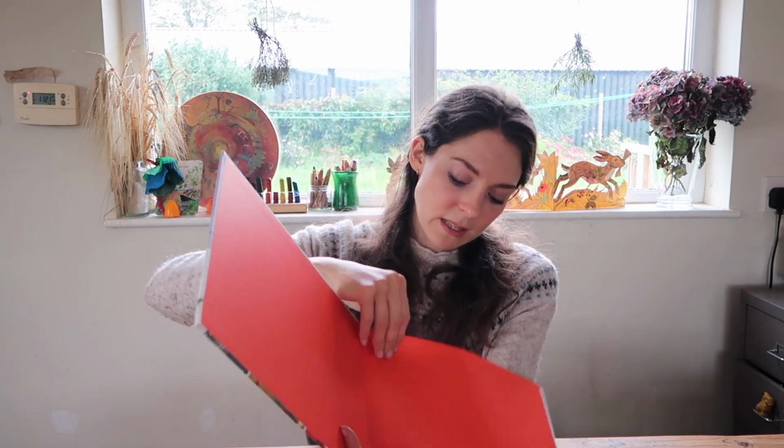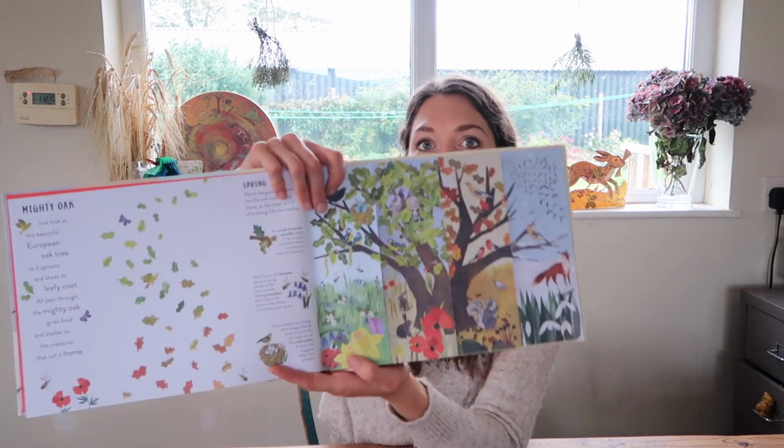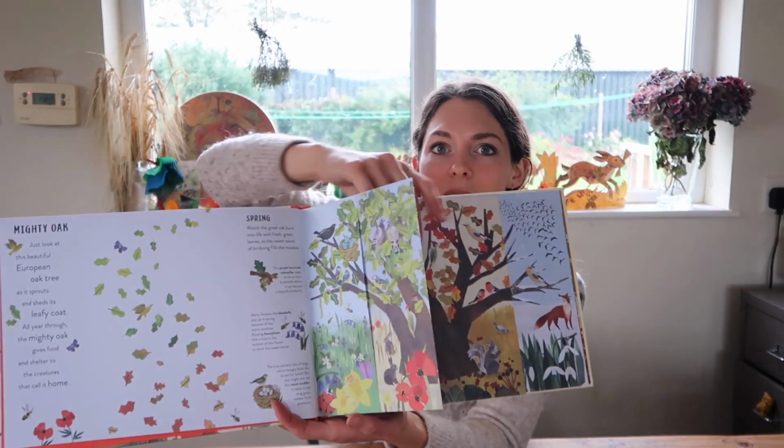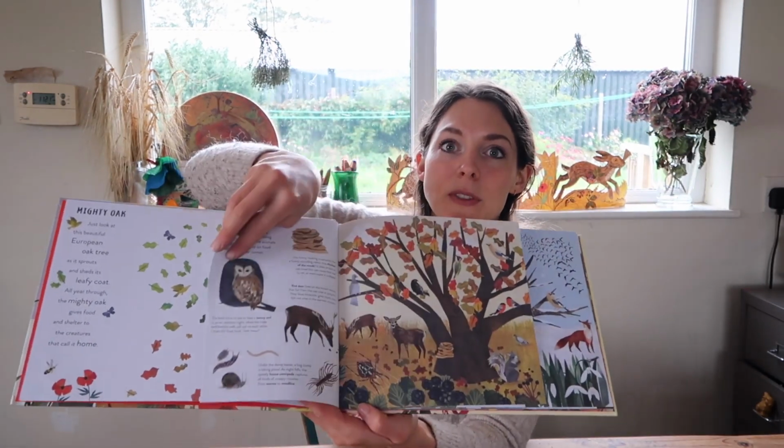The next book is this one, Seasons by Hannah Pang. This one goes through what the seasons look like in different parts of the world. So, let me open it up. It starts off with a European oak, and then there are these really clever flaps that show you all the different things that happen through the year.